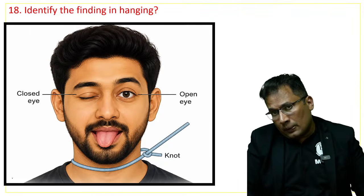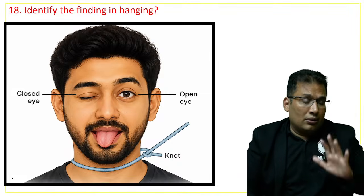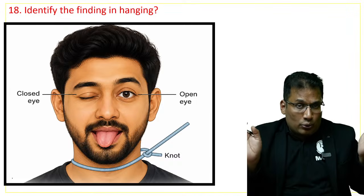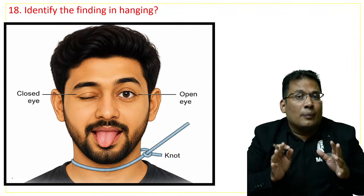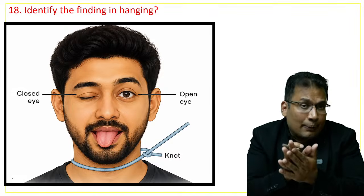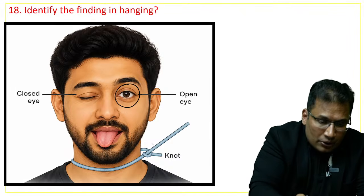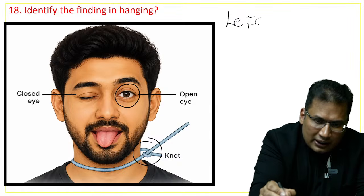So I am in the postmortem room, a case of hanging. During postmortem examination, I have a finding there. One eye is open, the other eye is closed. On the same side, the pupil is dilated, because the knot or the ligature compressed the cervical sympathetic chain, so the eye remains open. So what is this finding? This finding is known as LeFort's facies sympathetica.